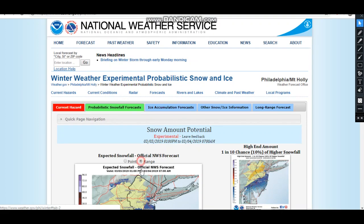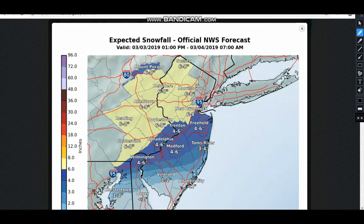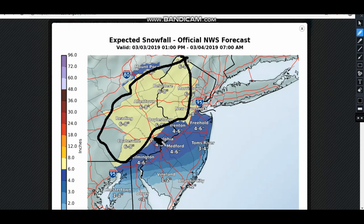Probabilistic, I click on range, and you can see, at least for my area, where I am, a good 4 to 7, okay, but a good 6 to 8 inches in the northwest suburbs. Philadelphia is a lot like storms with that dividing line. You go north and west, a lot of these storms, you're going to get those higher totals. You go south and east, you're only going to get an inch or 2 or 3.